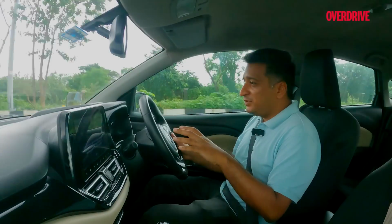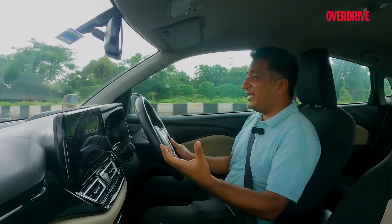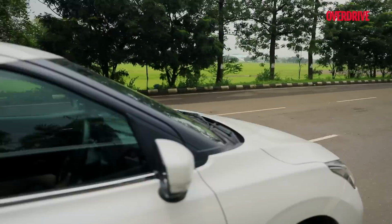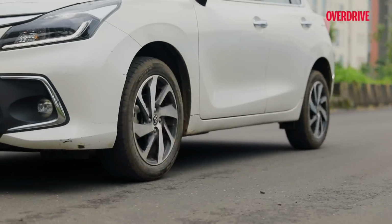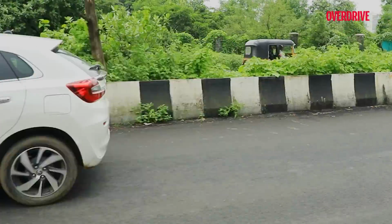Of course, the Swift has that slightly darty feel. It seems to change direction a bit more sharply. It keeps you engaged a bit more in regular city driving, in terms of low speed driving or even around bends when you're going slightly faster. The Glanza's longer wheelbase and steering that still has some trouble recentering means it doesn't quite have the fizz of the Swift, but it does have a more secure overall sense to it.